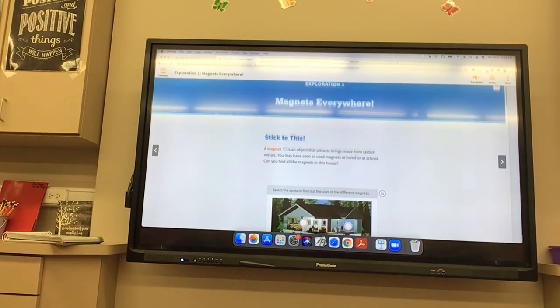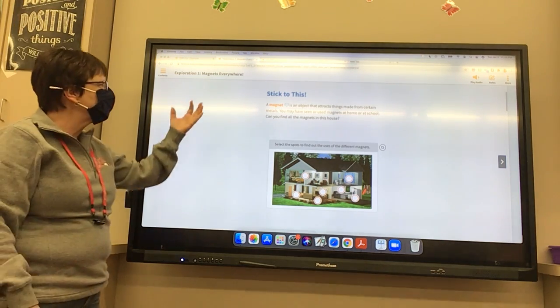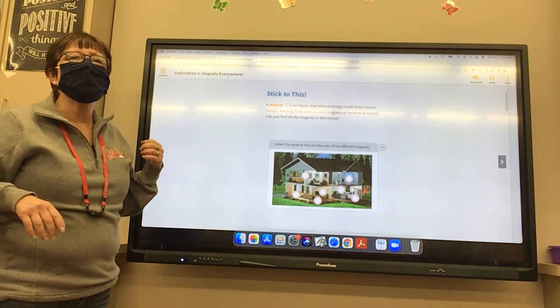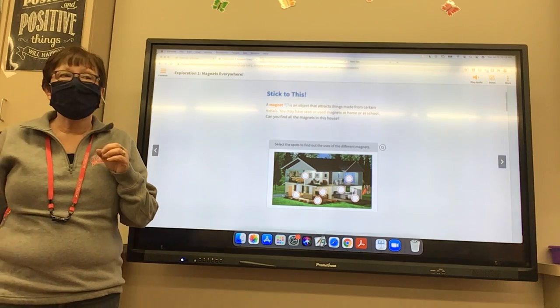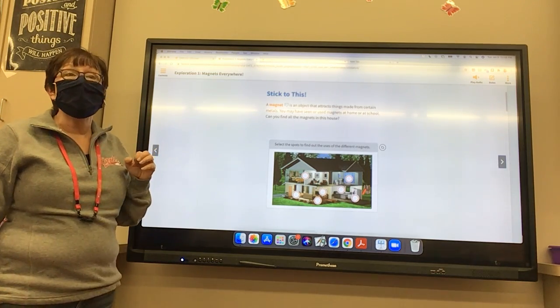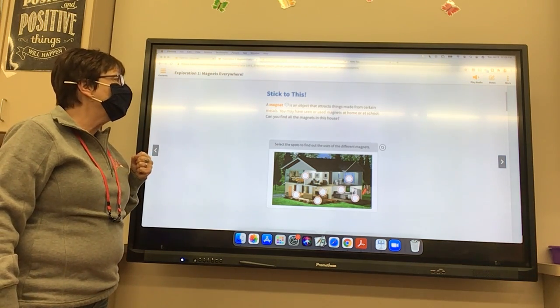So first, let's talk about what is a magnet. It says stick to this. So you can turn your page, or are you on that page? There you go. It says a magnet is an object that attracts things made from certain metals. You may have seen or used magnets at home or at school.